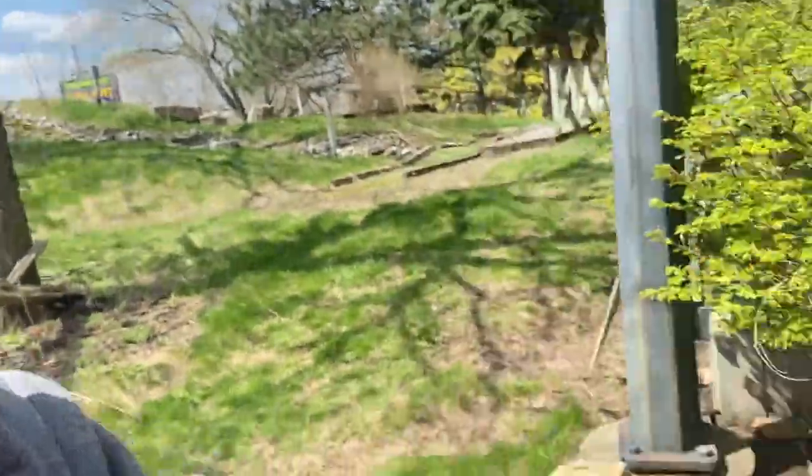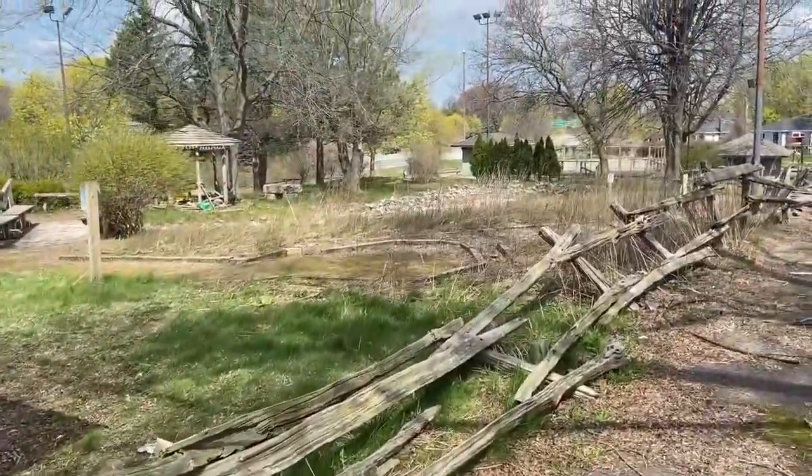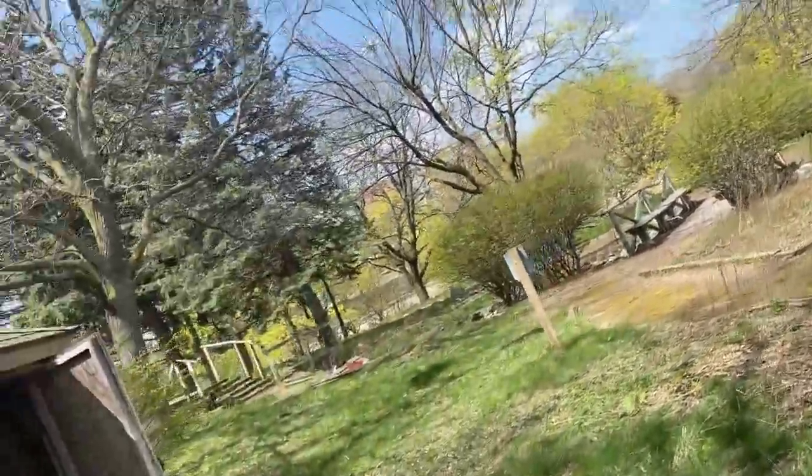Wow, look at this. All torn down, abandoned. Really bad to see when you get decay in your city and whatnot. Is that really close to you guys? Okay, I'll put that back a little bit.